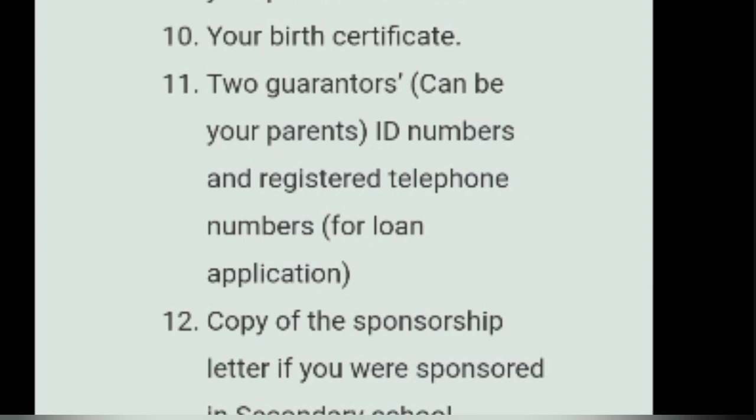Then 2 guarantors. The guarantors can be your parent. If you don't pay the loan, they will pay. Provide the ID numbers and the registered telephone numbers for loan application.